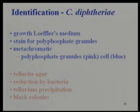Now, this organism does have some very unique characteristics. It's usually grown on what's called Loeffler's medium, or one of the media it's grown on. I mentioned these storage granules in an earlier lecture, and these organisms particularly produce a lot of these polyphosphate storage granules. The term used here is metachromatic, more than one color. You often see the polyphosphate granules stain pink and the cell stain blue. That's what the word metachromatic means.